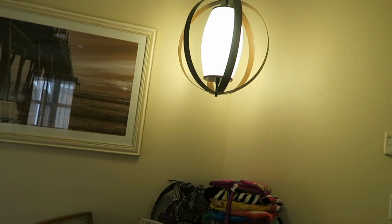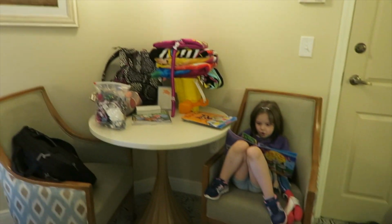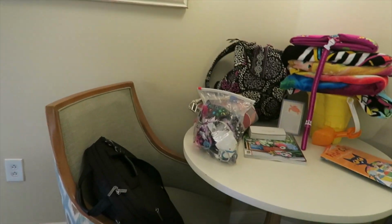And I'll take you out on the patio in a moment. But this is the little nook area. Josie is over here reading her books. I've already put some stuff on the little table. Sorry, I'm just kind of unpacking. But you have this little area over here. And then as you go in here, this is a lock-off. So there's someone else on that other side. Howdy, neighbor.